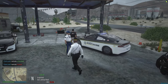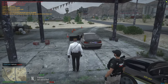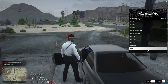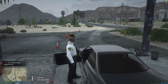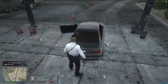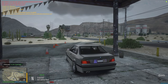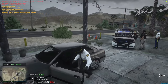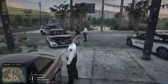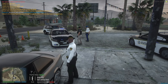Alright. I'm searching to see if this car belongs to him or not. Maybe a bill of sale or anything. Oh, shit, my fault. I mean, he was hauling ass. He was going like damn near 120.